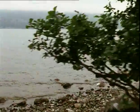I was running along the shore to try and keep up with it and just kept taking photographs as often as I could.